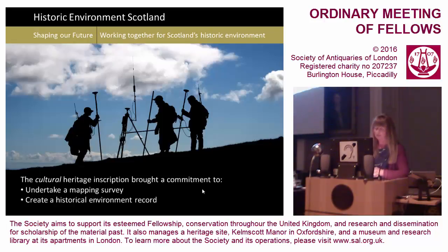But more importantly, this most recent inscription from UNESCO carried with it a commitment to undertake a mapping survey and create a historic environment record of the cultural landscape of St Kilda. Ultimately, by knowing the geographical locations of the archaeological remains, the National Trust would be better placed to monitor and manage the cultural resource. And this is where we, then the Royal Commission on the Ancient and Historical Monuments of Scotland, came into the frame.